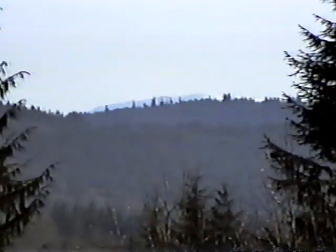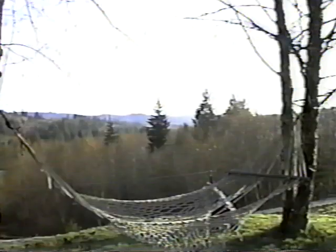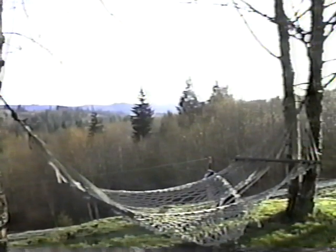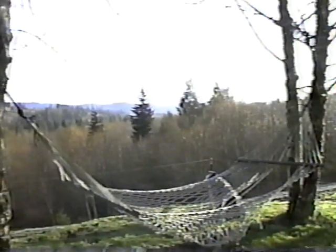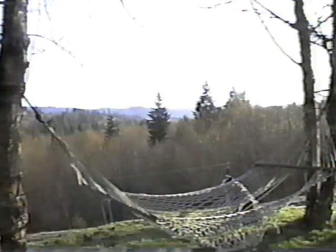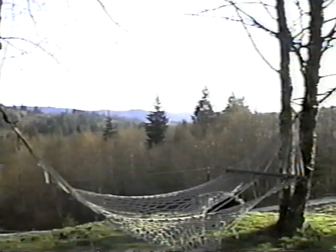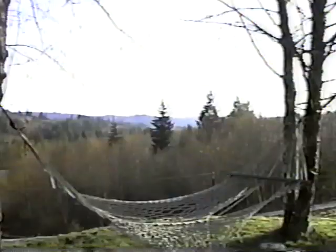Oh, look at that. Really, a close-up. Aha. Mount St. Helens. Hope she stays quiet, all this shaking going on. Oh, that was the fader. Try that again. Oh well. Pretty little trees.